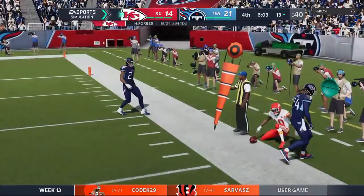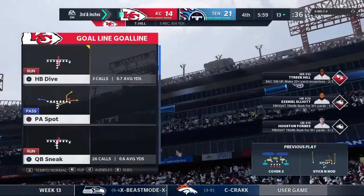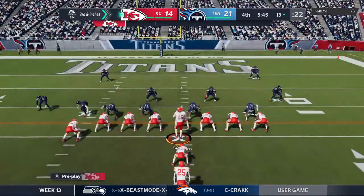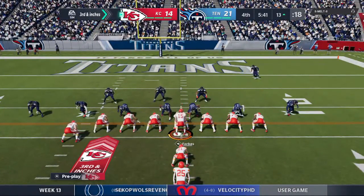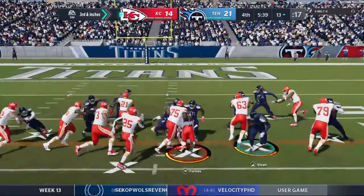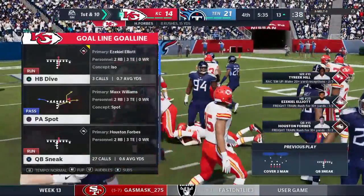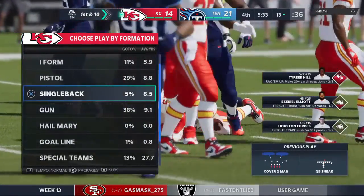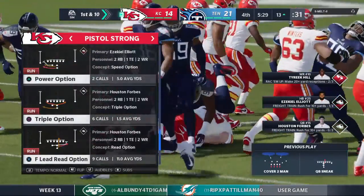Open man is Hill. He's got it. And they'll bring him down at the 13-yard line. A gain of 8 there on the 8th play of the drive. 3rd and inches, and they've got some extra beef up front. 3 tight ends. They'll go with a keeper. And they will touch him down, but not before he gets the first. A gain of 1 yard. First down. And that'll be good for a KC first down.